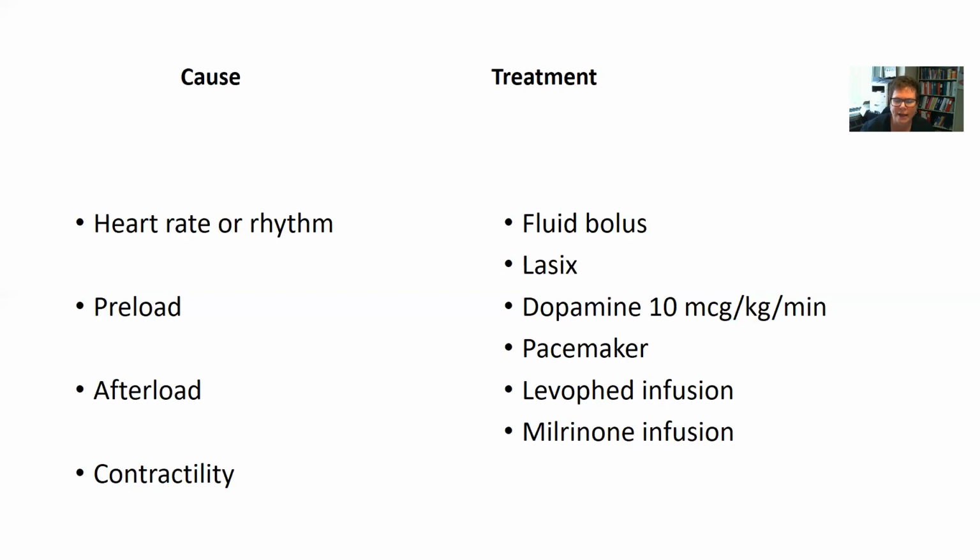So then I have Levophed and Milrinone left. Levophed is going to increase my blood pressure, and Milrinone is going to increase my contractility. But I always want to fix afterload before I fix contractility. So the treatment of choice here would be to get this patient started on a Levophed infusion so that I could give him some Lasix to get rid of his excess volume. So do you see how patients can have combination problems?